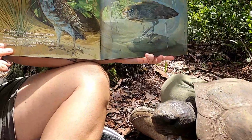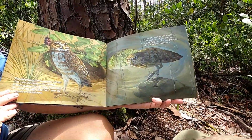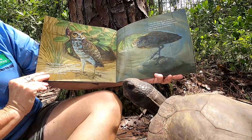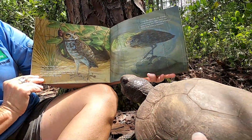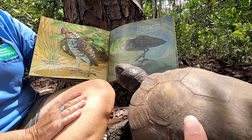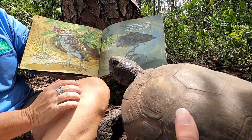The burrowing owl is another animal that uses the burrow for nesting. Standing guard on its long, lanky legs, the male owl calls hoo-hoo near the entrance of the burrow. Inside the burrow, the female incubates her eggs, while the male brings her food and protects their nest from predators.